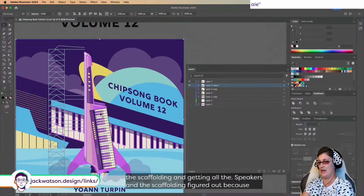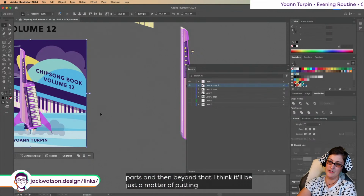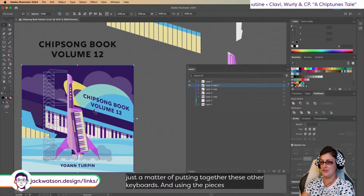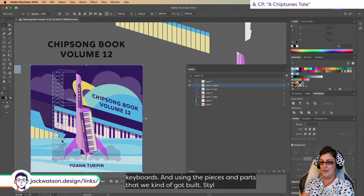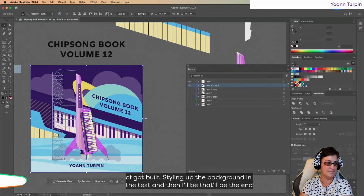And then beyond that, I think it'll be just a matter of putting together these other keyboards, using the pieces and parts that we've kind of got built, styling up the background and the text, and that'll be the end of it. So there we go.